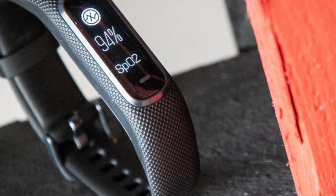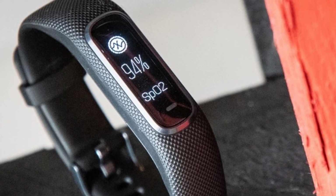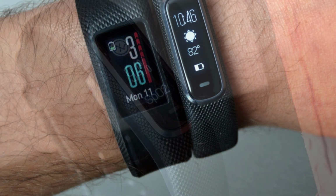Garmin's app uses measurements from the device, including workouts, sleep and heart rate, to calculate how charged your body battery is.